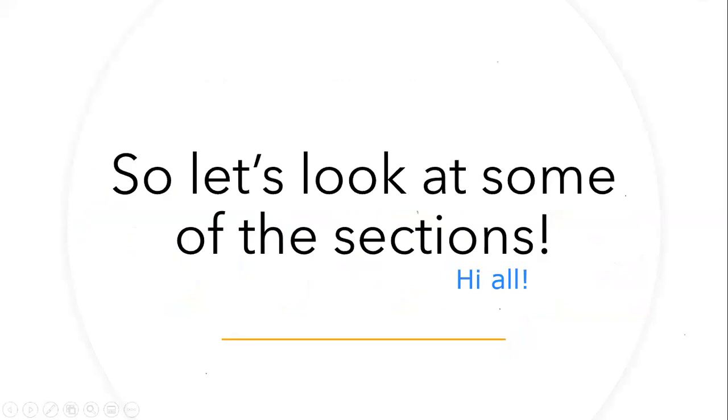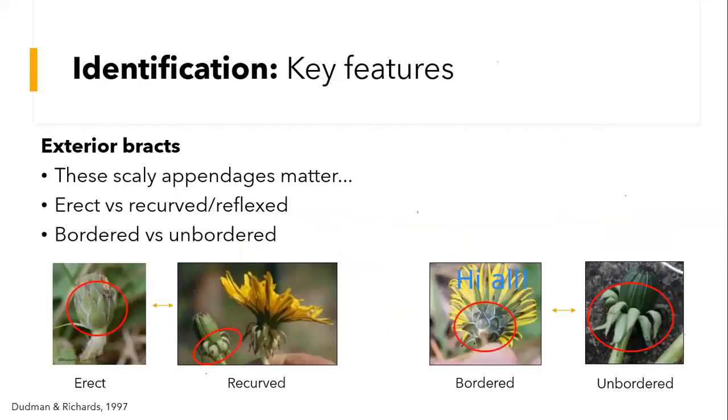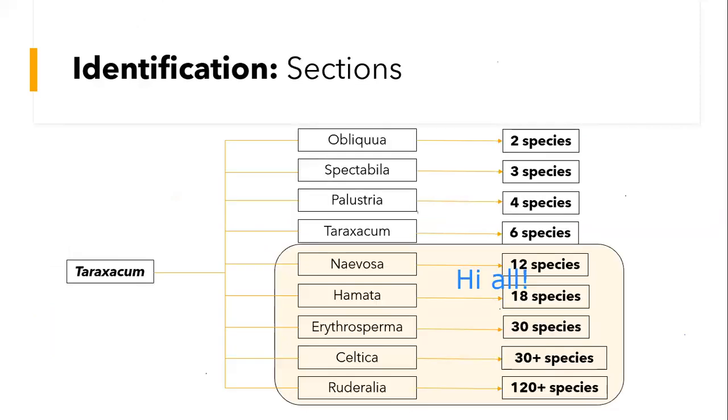Fantastic. So we're past all that. Let's actually look at some of these fabulous things called sections. So what we are going to do now, we talked about sections. In the UK, there are 9 groupings of dandelions. Oh gosh, what's happened there? Obliqua all the way down to ruderalia. What we're going to do now is look at some of the key features of these 5 highlighted sections. And the reason I want to concentrate on those is because they're common and/or widespread sections. By contrast, these 4 sections above, obliqua down to taraxacum, contain species that tend to be very rare, restricted to Scottish mountains and sand dunes and species-rich fens. And so we're going to ignore those just for today.